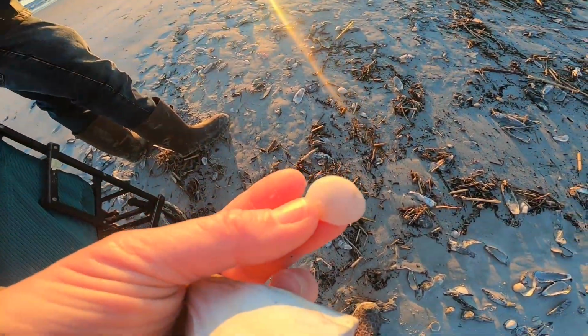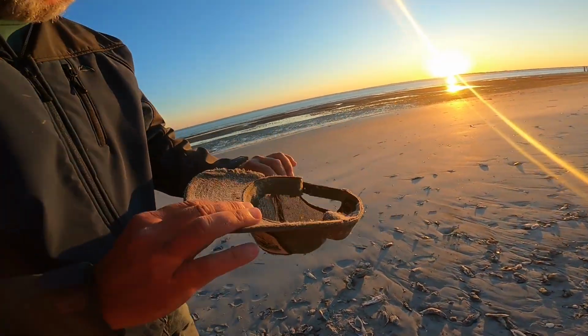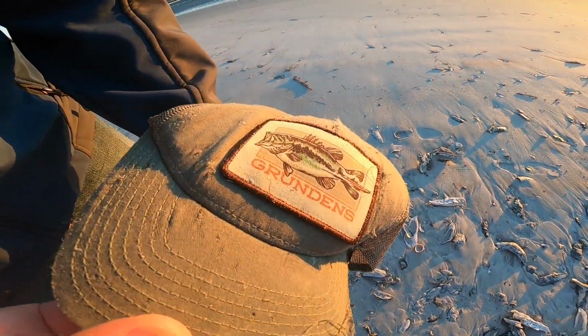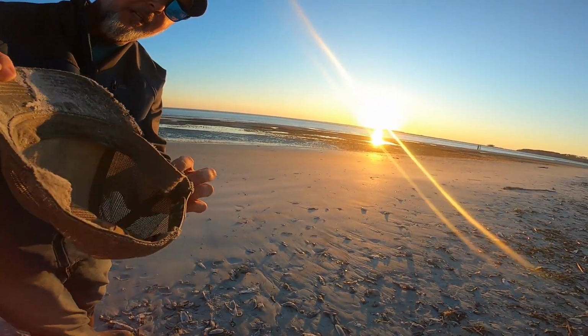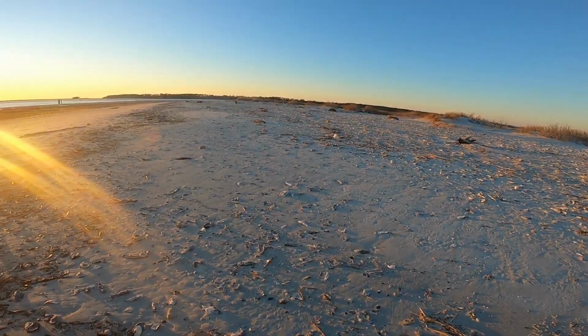If this hat wasn't so beat up, you guys might see me in another video with it. Love the beach treasure. Have a largemouth bass on there. A little bit too. Yeah, that one's seen its better days. It'll be best for the trash.